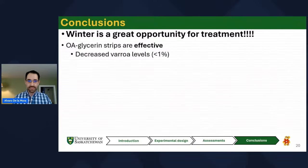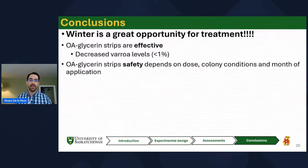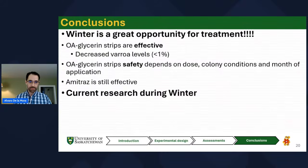Oxalic acid glycerin strip is effective, and the mite levels go below the threshold, which is 1%. The safety of this product will depend on different conditions or variables. First, the dose: the higher the dose, the less safe. The colony conditions play a relevant role in the safety, and also the time of application and the amount of application. Amitraz is still effective against mites.